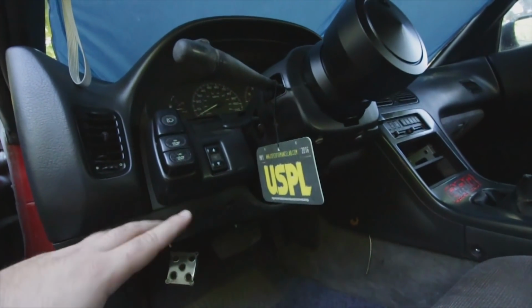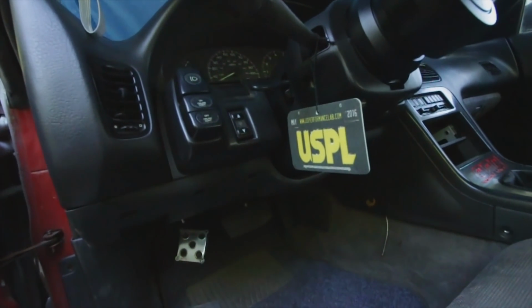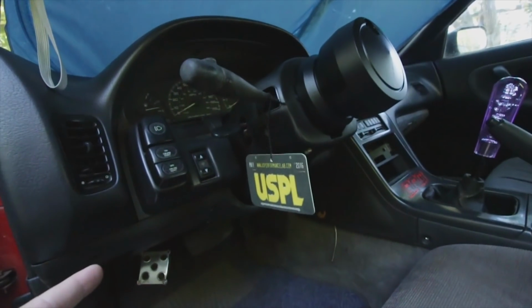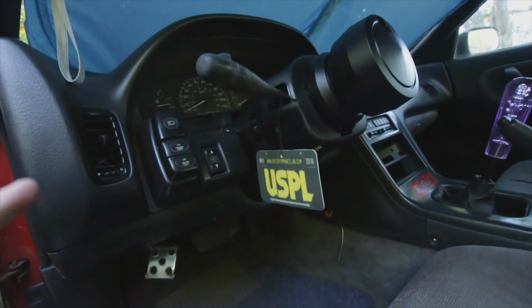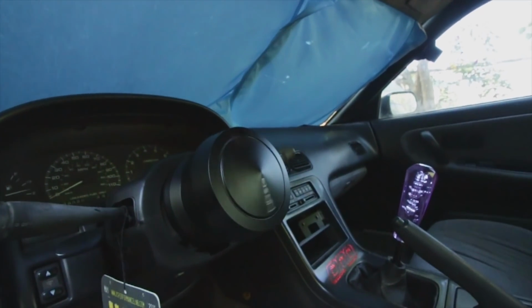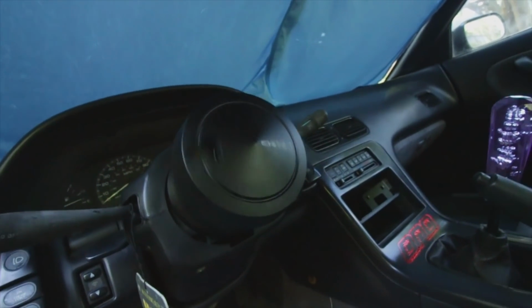I'm still gonna have to go back in there and make sure everything's wired properly because the headlights are not working, and then kind of just do a better wiring job and do it properly with the heat shrink and all that stuff. But this is the NRG Hub Lock, and it's actually pretty neat.